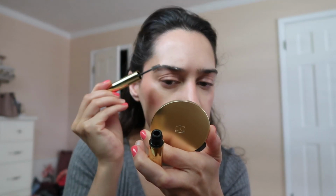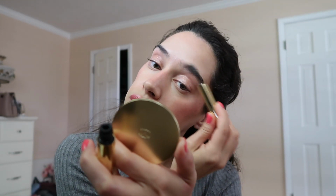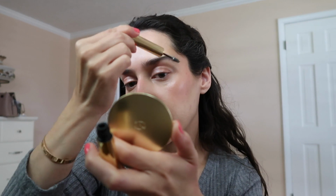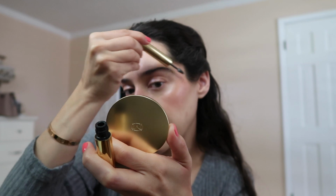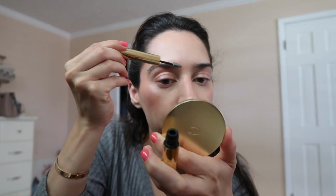Now let's go ahead and apply some brow gel. I have my Merit brow gel. This is in Neutral, which is their clear brow gel. I usually use this one or the color brown, but this is the one that I have. And it gives you a natural hold, so it does not leave your eyebrows crunchy. They feel natural, but it feels like you have nothing on.